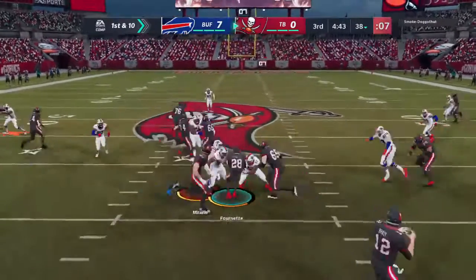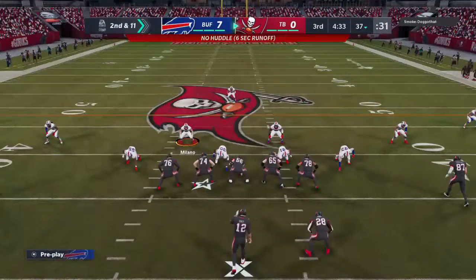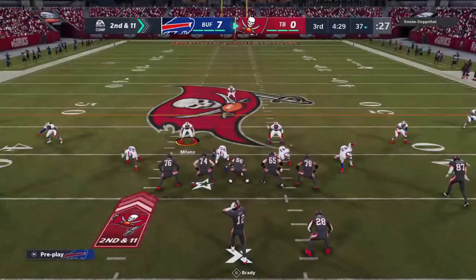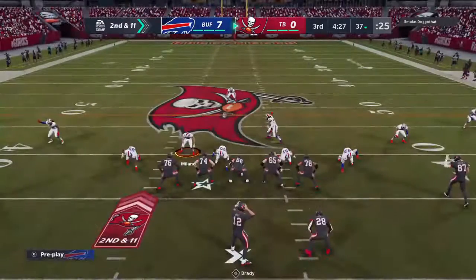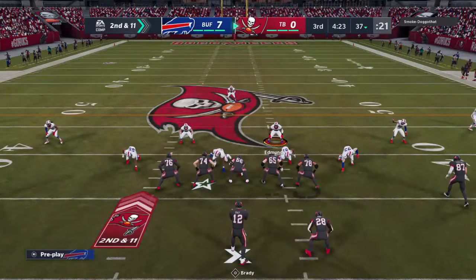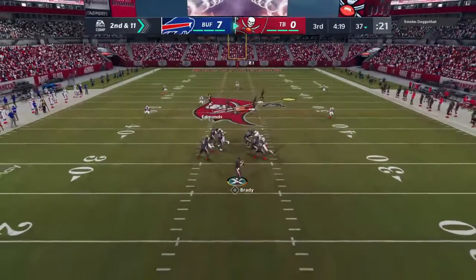A shotgun give to Fournette. And he'll lose yardage on the play back at the 37-yard line. He'll lose a yard there, and it's 2nd and 11. It's a loss of a yard. Brings up 2nd and 11 at the 37-yard line. On 2nd and 11 now, Brady.